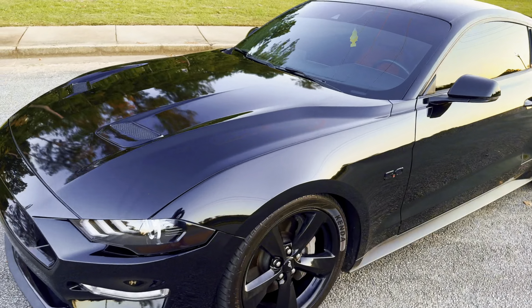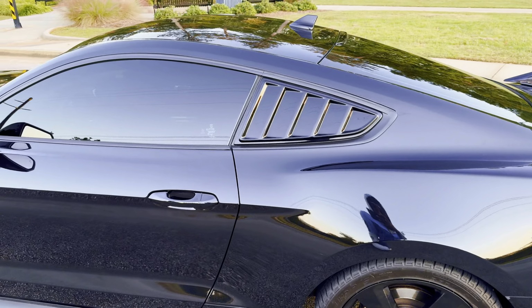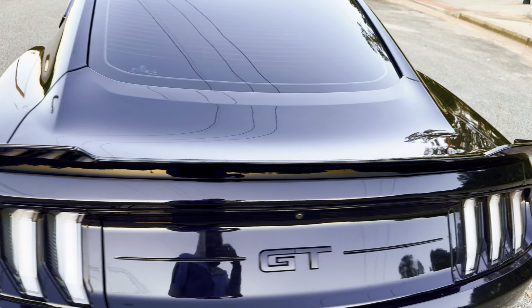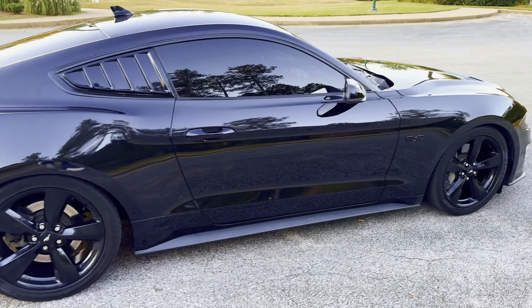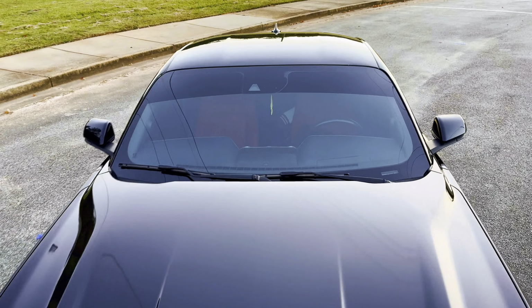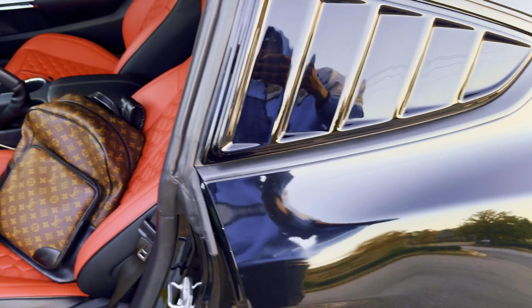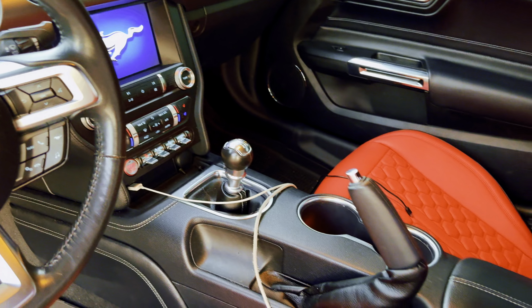2021 Mustang GT Premium. Euro tail lights. Manual, of course.